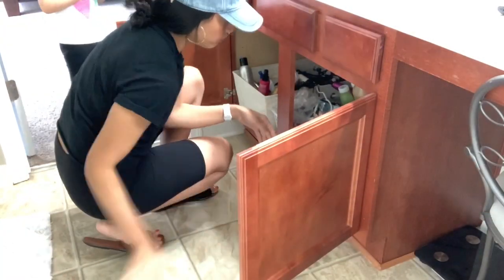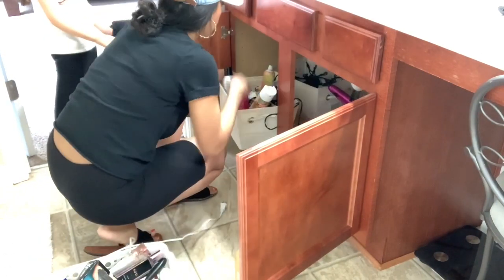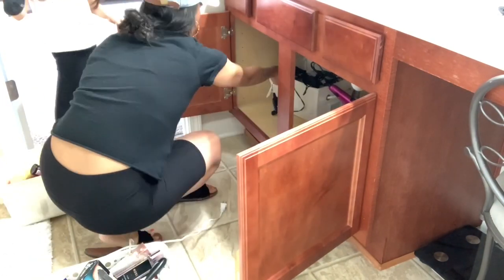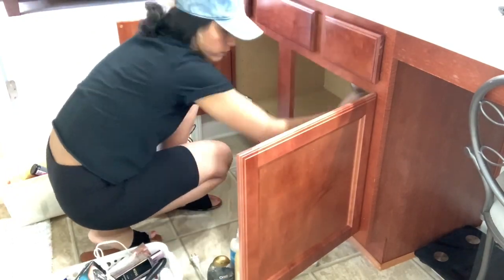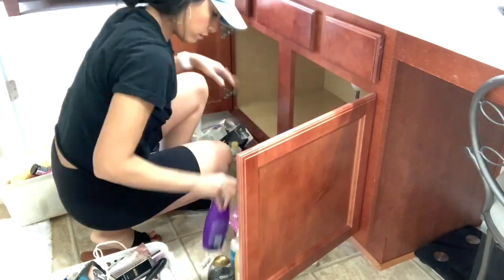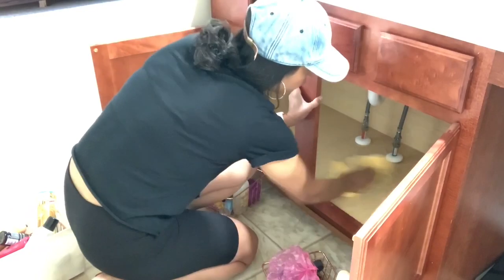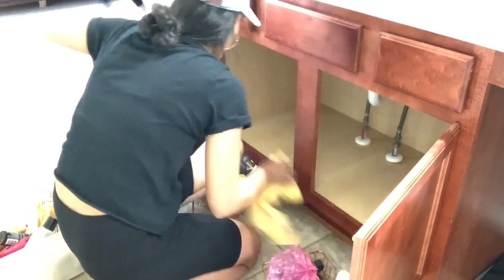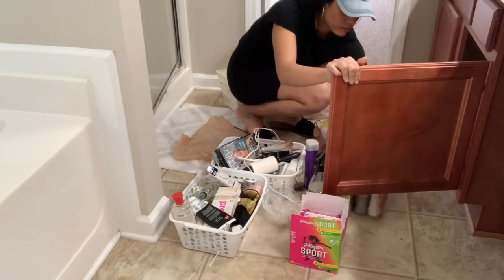All right, friends, so now that you have seen the before of how underneath my sink in my bathroom and also my husband's side is looking, I'm going to go ahead and start organizing everything. So the easiest way to do this is to just pull everything out. And once I pull everything out, I'm going to wipe it down with a microfiber cloth and just a multi-purpose spray, make sure everything is cleaned off in there. And then I will go into each basket and start organizing.